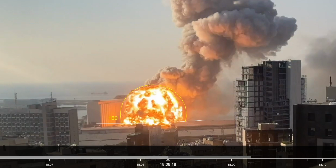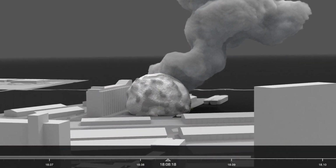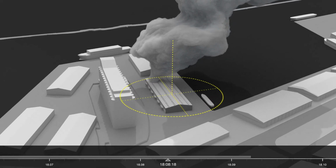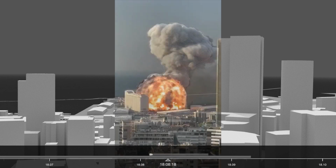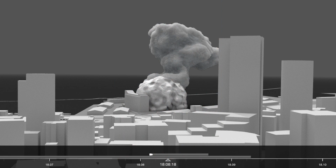According to the explosives analyst, the symmetrical shape of the sphere suggests that it's a single-point explosion originating in one particular place within the warehouse, and it's possible that as little as half of the 2,750 sacks of ammonium nitrate stored inside detonated. We use the shape of the two plumes from these explosions as metadata to synchronize the remaining footage.